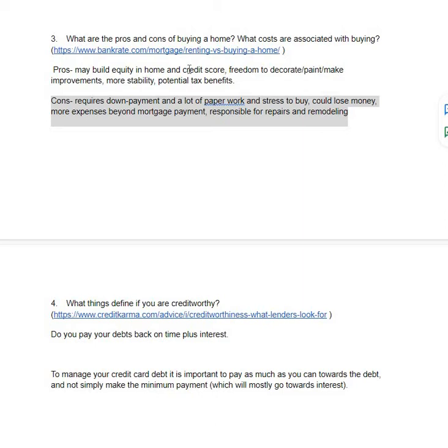You could lose money when you buy a house, especially if you're not in your house long. If you're in your house for less than 2 years, it tends to lose people money because they don't make a lot of extra payments towards their principal. Most of those first payments are interest, and then also realtor fees and everything else. So usually, it is possible to lose money, although generally speaking, it doesn't happen as frequently as you would think.